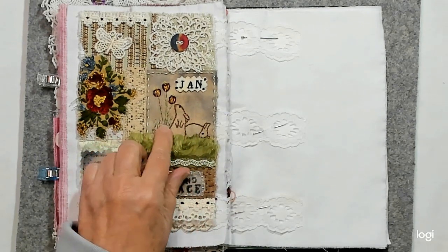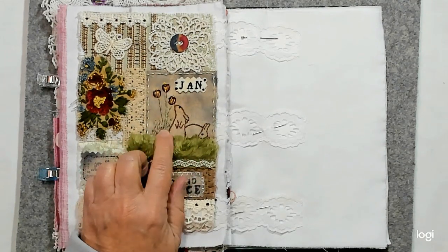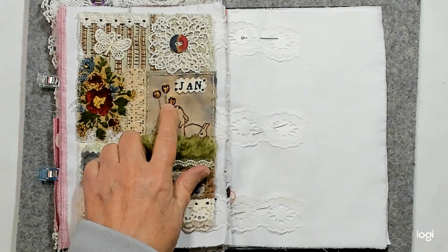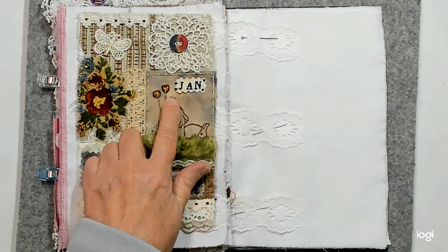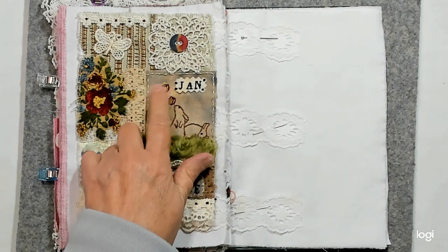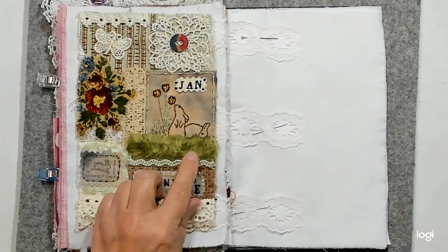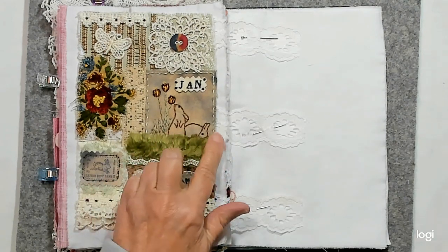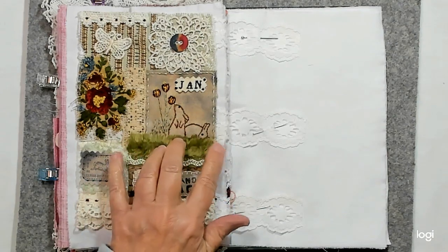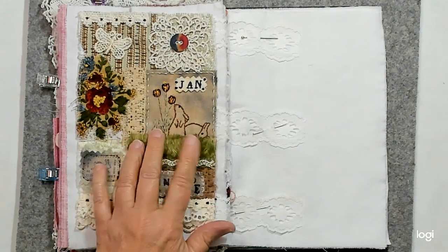And for the stems, I did the stem stitch on the flowers. I did some satin stitches and French knots on the end of my, I guess they're tulips, I'm not sure. I used the frayed selvage edge of a fabric that I had and created what I was using as grass.